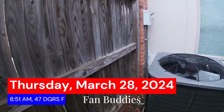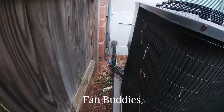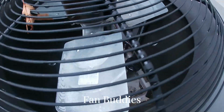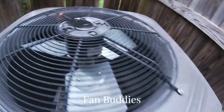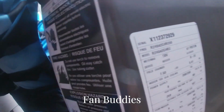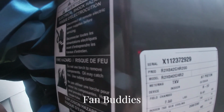Alright. Here we have ICP, I'm not sure what type this is, right here, not running. Copeland scroll. Oh, this thing is actually a heat pump. Oh, this is a Maratherm. 2012, 3.5 ton.